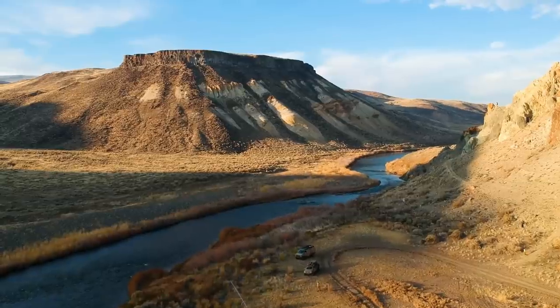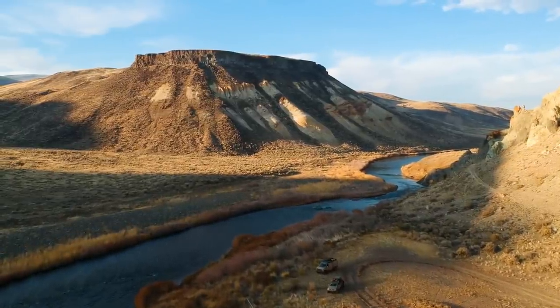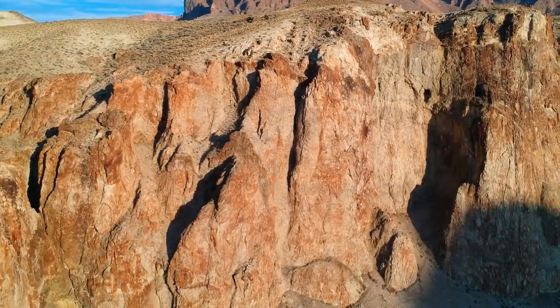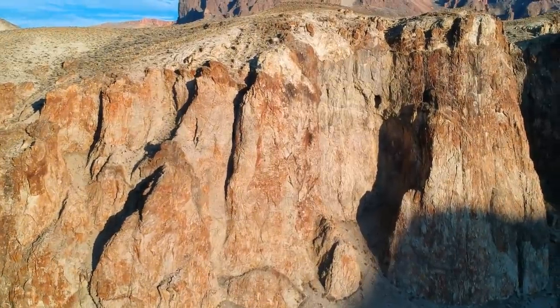We've camped in so many amazing places on this trip. It would be difficult to say which was my favorite, but down along this gorgeous wild river, flanked by the crazy contours of these incredible cliffs, this spot is definitely near the top of my list.